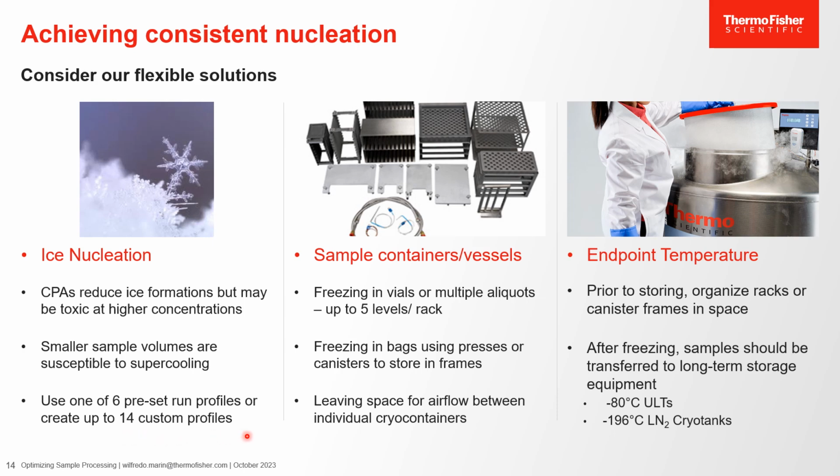But some other things that should be considered are the sample container vessels, such as bags and presses or bags and canisters that allow for easy workflow movement from a control rate freezer into long-term storage. We also have very specific rack types and holders for 2 ml vials or for longer 4 or 5 ml vials. We can work with our customers to create some customized racks for any of the larger diameter vials with larger volumes.